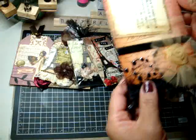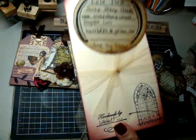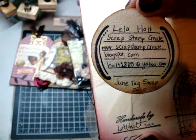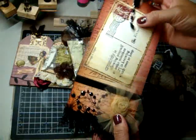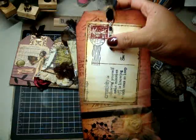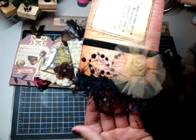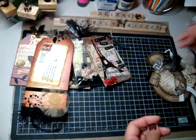The next person is Lela Holt. Let me take out her information so you guys can see. And she's at scrapstampcreate.blogspot.com. So go check her out. And it's just really beautiful. And it's a really big tag. I love it. She's got some charms. This is handmade charm, I think, here. And she's got the postcard. And again, this is made out to each of the people in the groups. Okay, so thank you so much, Leila.